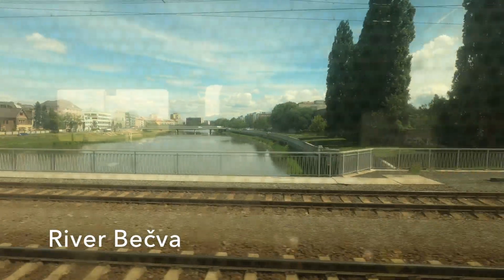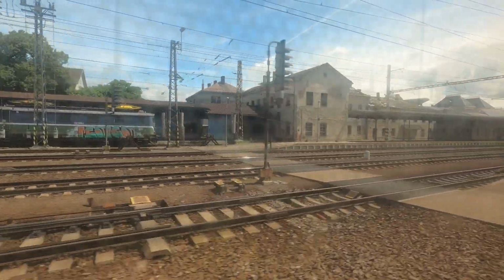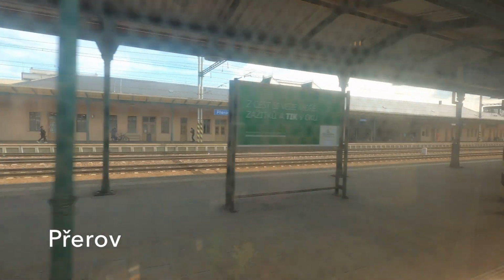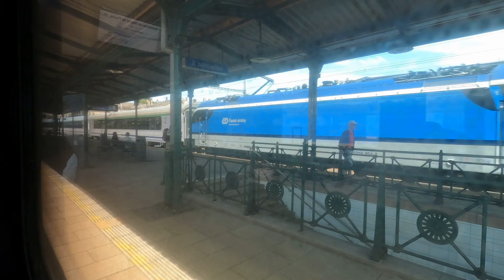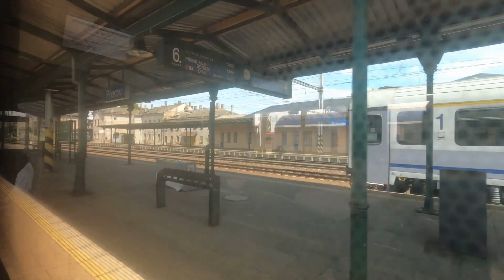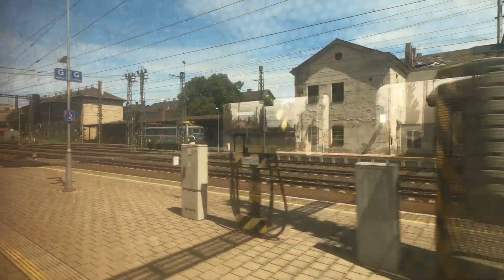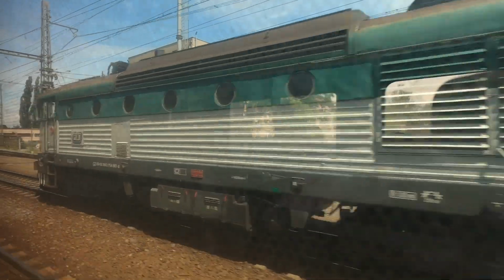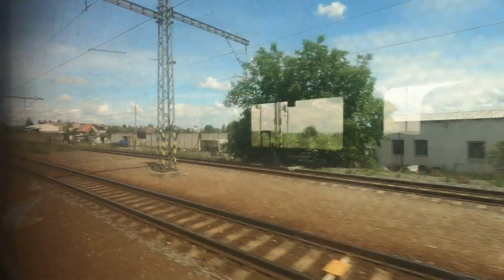We're crossing the river Bečva into Přerov station. And we're off back out in the other direction. Soon our FLIRT's making a bit of speed on its way to Olomouc.